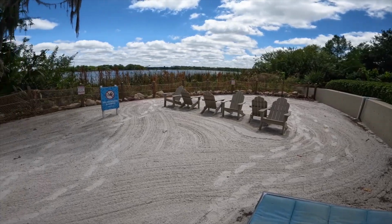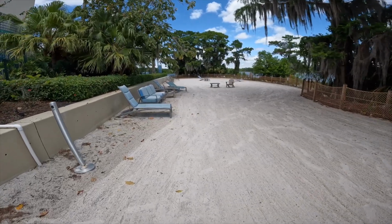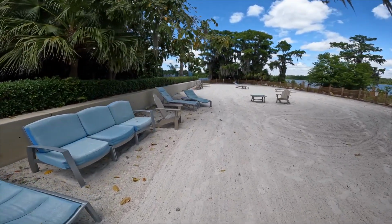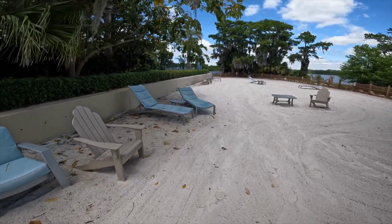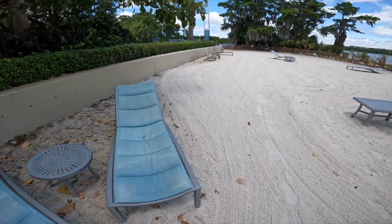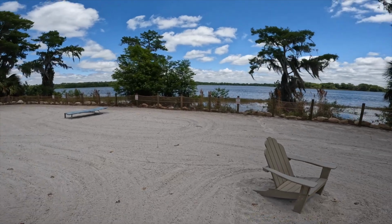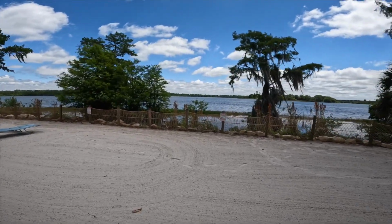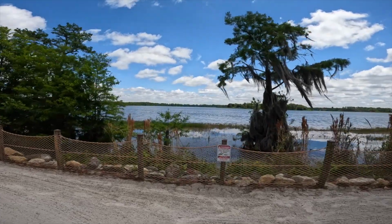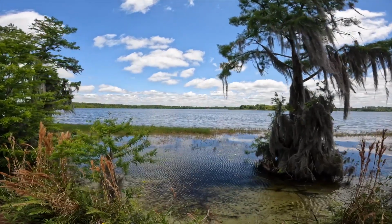Nice private beach. It doesn't look like this is used much though. You feel so secluded back here. Doesn't feel like you're in Disney whatsoever. I like how they didn't develop Bay Lake. Feels like you're up in the mountains.